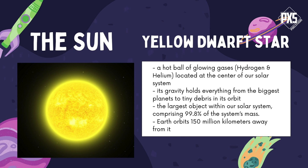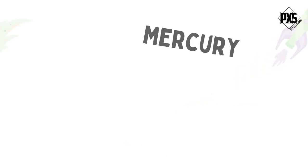I think Hafiz has experienced seeing the aurora. So this is also partly part of the sun. Though it is special to us, there are billions of stars out there, and ours is just a dwarf. It is around 4.5 billion years old and more than 100 times wider than Earth. If it's a jar, you can fit maybe around a million Earths in it. Next, we'll go to Mercury.